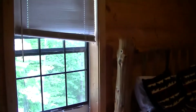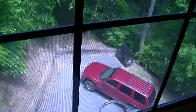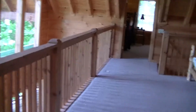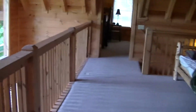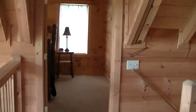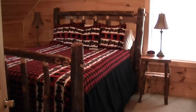This level does not have king size beds. These are smaller than kings. This overlooks the parking area. And the last bedroom over here. The really high-end furniture.